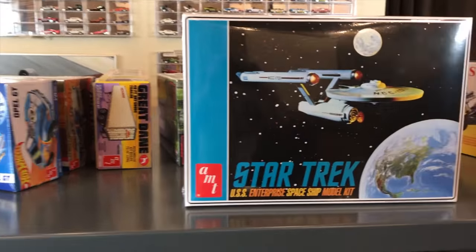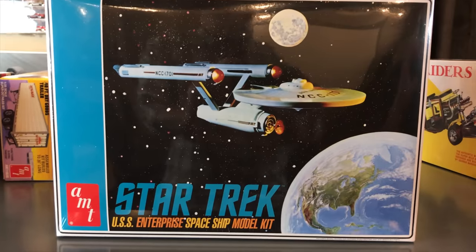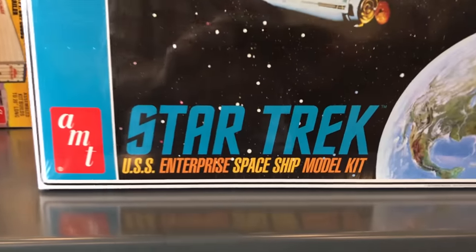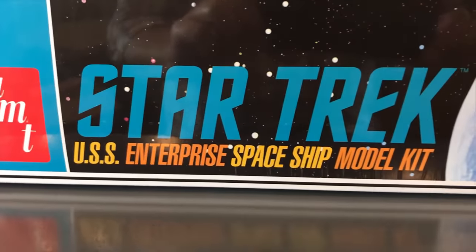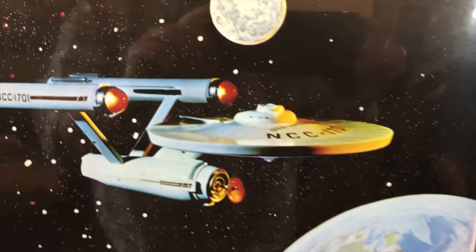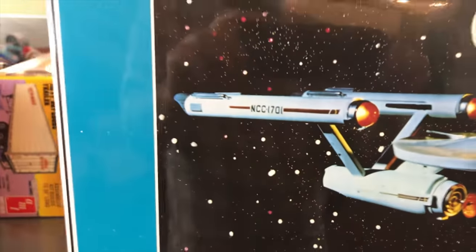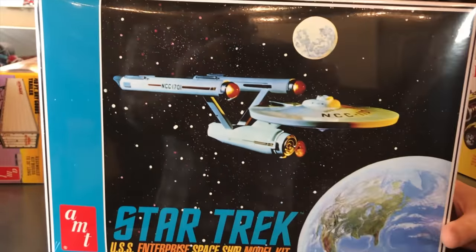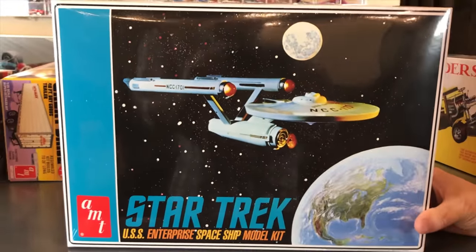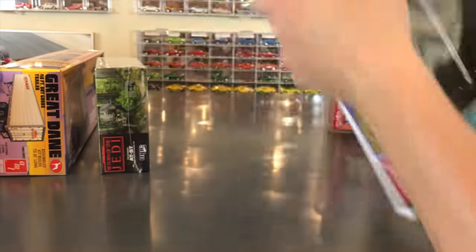The AMT Star Trek, this is the classic USS Enterprise kit. So this is a reboxing of the classic Enterprise kit. This was the vintage box style, the second version that AMT put out. A lot of you guys have said that this is the box that you remember. This is the kit that you guys remembered building. So we brought it back in this vintage box. It's such a cool looking box style.